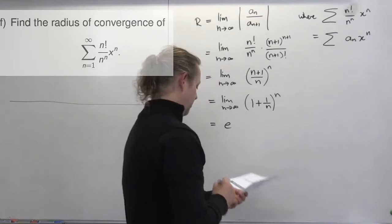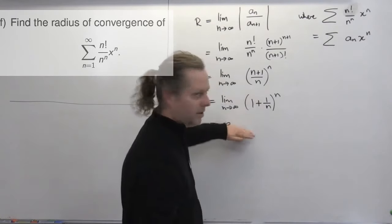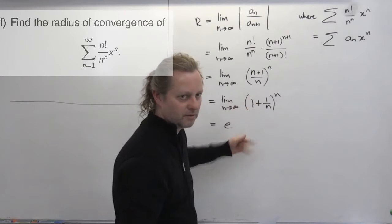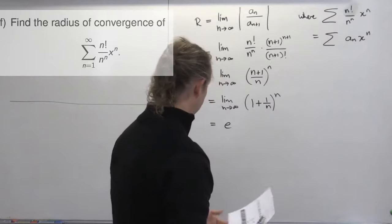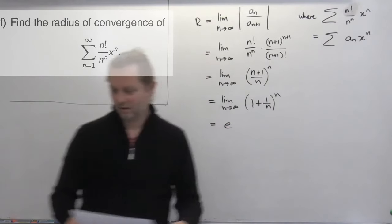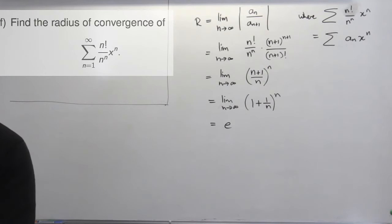So the radius of convergence here is just e. Maybe in this step you might need to actually calculate this limit if you didn't know it. But if you do know it, we can't hold that against you. It's e. Okay, I think that's all I should say about that. So that's the end of question 2, I think. So now on to question 3.